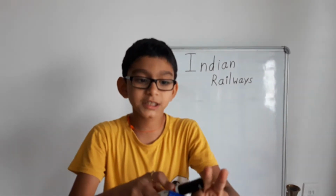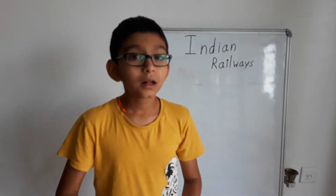And there are three types of engines. They are steam, diesel and electric. But steam is not used anymore, but they are still used for tourism operations and only run within a state. And that too is not commercial, only for tourism. But there are some exceptions, like the Fairy Queen Express, which is a small luxury train, but it runs only from Delhi to Alwar.